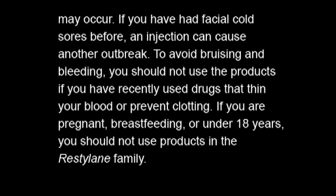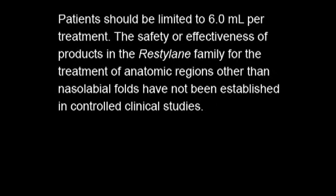To avoid bruising and bleeding, you should not use the products if you have recently used drugs that thin your blood or prevent clotting. If you are pregnant, breastfeeding, or under 18 years, you should not use products in the Restylane family. Patients should be limited to 6.0 milliliters per treatment. The safety or effectiveness of products in the Restylane family for the treatment of anatomic regions other than nasolabial folds have not been established in controlled clinical studies.